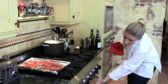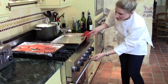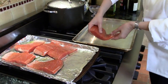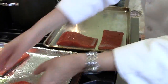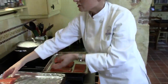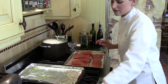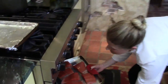So now we're going to pull our pan out that we've been preheating in the 500-degree oven. And right now we're going to turn it down to 275 so we don't forget. Then we will place our prepared salmon just directly on the pan. You can hear it searing. That's what we want. We want it to sear like that. And we will cook this in the oven at 275 for 9 to 10 minutes, careful with your fingers, until it's medium rare to medium, depending on your preference.